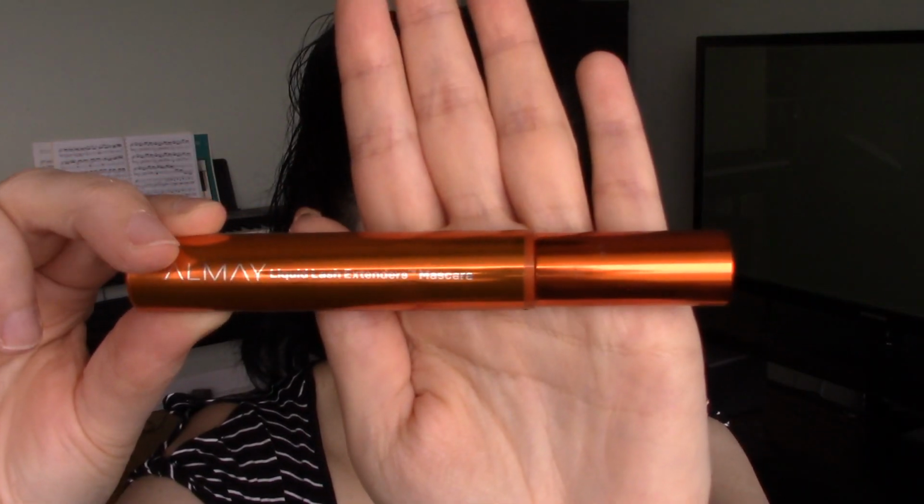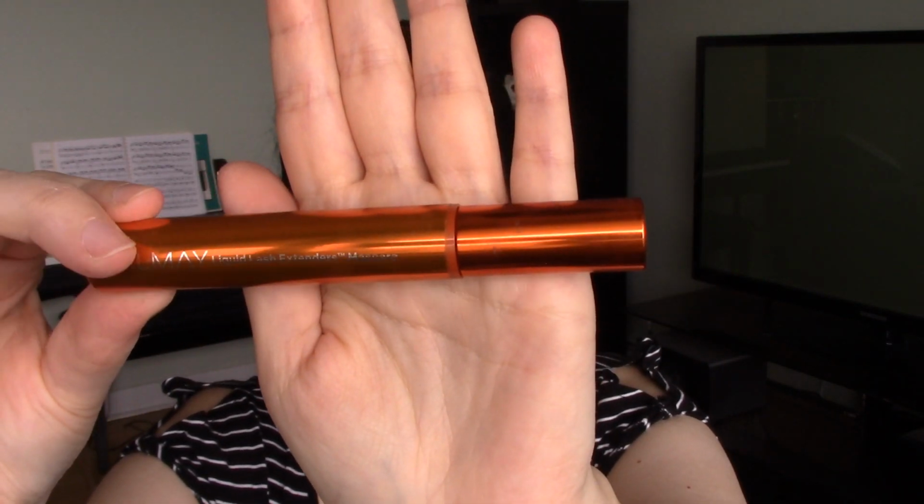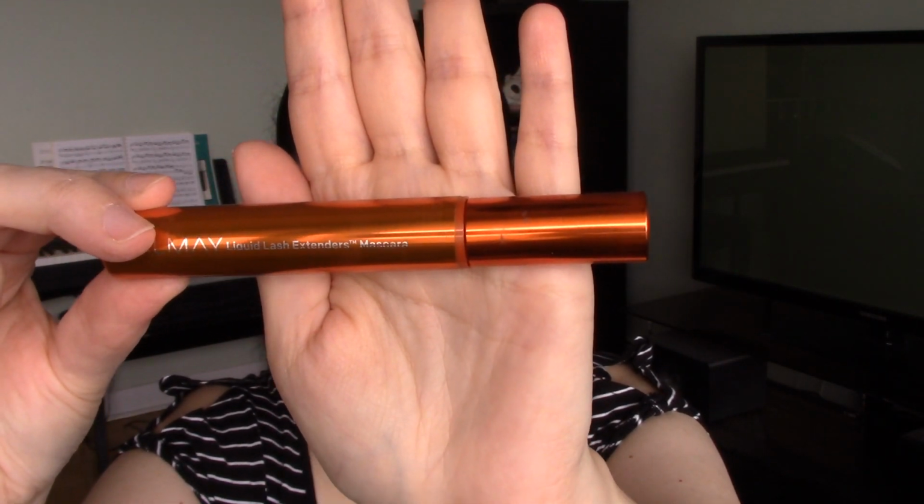So this is the Almay Liquid Lash Extenders Mascara. Can't really see it though because it comes in this flaming orange packaging and it's also reflecting the light. This retails for $9.99 and it's available in 4 different shades. It's available in blue black, brown black, blackest black, and black. Not really sure what the difference between blackest black and black is.